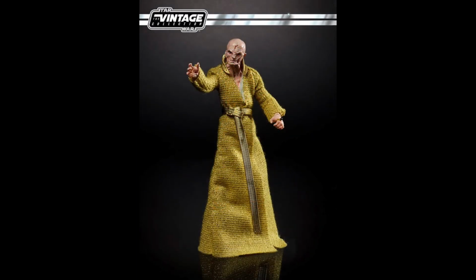Moving on to the Last Jedi figures, we have Snoke. I think this one is super awesome, especially with his card back. You'll see that in a little bit. But this one, to me, this is a really nice one. The sculpt looks fantastic, and the cloth goods look very proportionate to him. We have received Vintage Collection figures in the past where the cloaks are ridiculously big, but this one looks amazing.